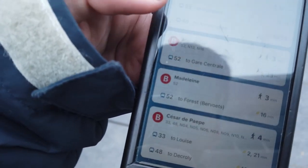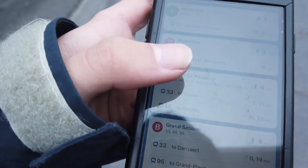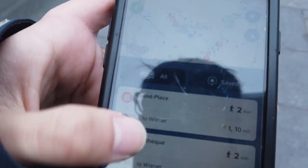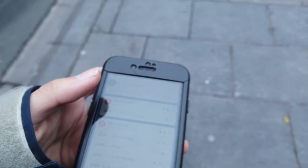We have a bunch of buses. We've got the 95, we've got the 33, we've got the 40, which has just come off the 52. So we shouldn't have any trouble at all finding our next mode of transport, which is likely to be a bus. Brussels Central Station is a 5-minute walk away, but that is just the National Rail Station. I think that is about it.